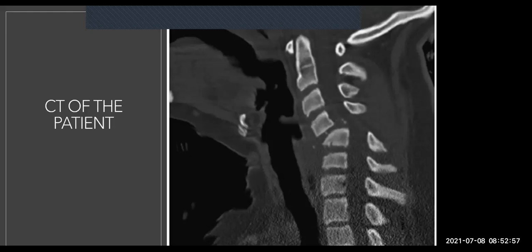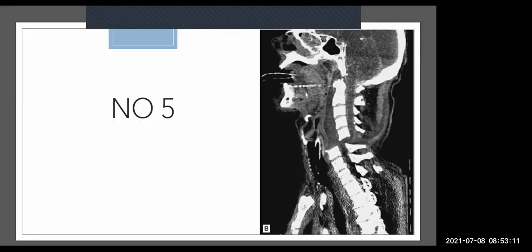So there's the CT of the patient, right? So you can see how bad it is, right? And you can see, even though we couldn't see C6 properly, yeah, it's fine. But it tells you that if you don't have an adequate X-ray, you can't see what's happening, all right? So that's why you need an adequate X-ray. Okay, and that's the last one we're going to go through now. So it's not really an X-ray, but what's going on there?